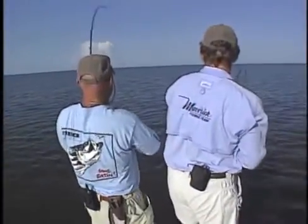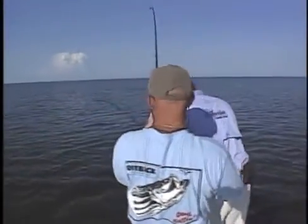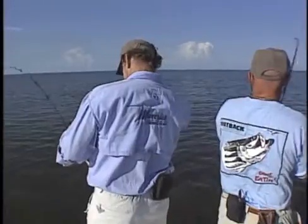Oh my gosh! Yours is big. Oh, you got a big one. There we go. You got a big one. We got a problem here, Steve. No, this is called a tarpon two-step. It's no problem. You can take your clicker off if you want. That's probably a good idea.